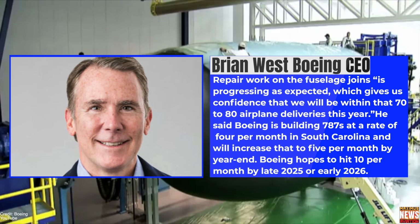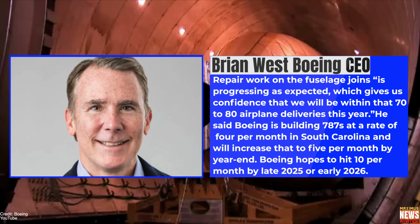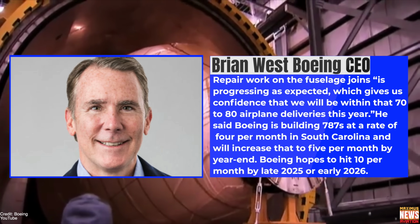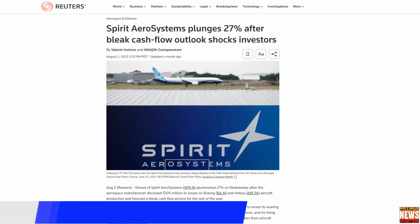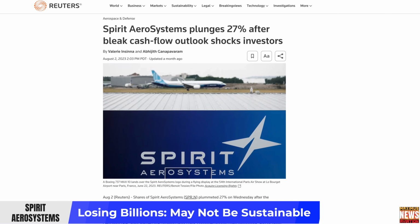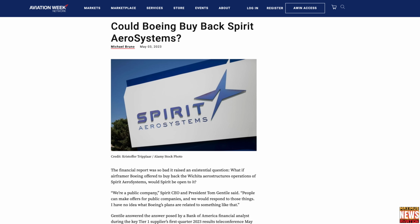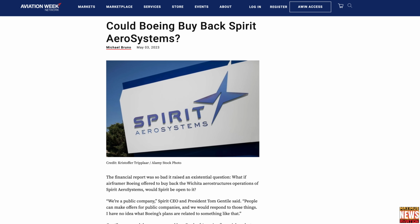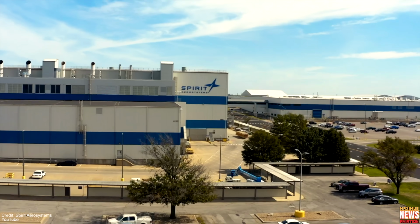He said Boeing is building 787s at a rate of 4 per month in South Carolina and will increase that to 5 per month by year end. Boeing hopes to hit 10 per month by late 2025 or early 2026. And finally, that brings us to Spirit AeroSystems Company itself. Because Spirit, Boeing, and Airbus's fuselage suppliers are hemorrhaging cash, and they say they may not be able to sustain it for long, even with a $150 million infusion of cash from Boeing.